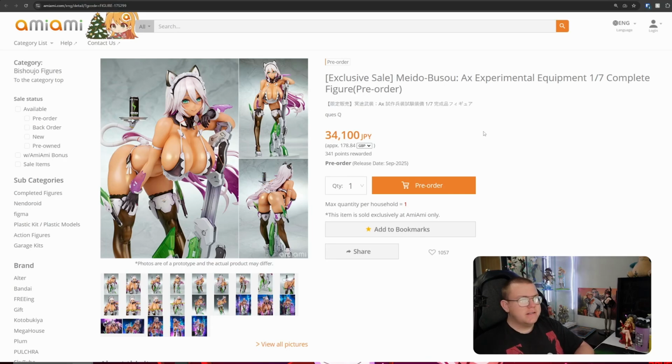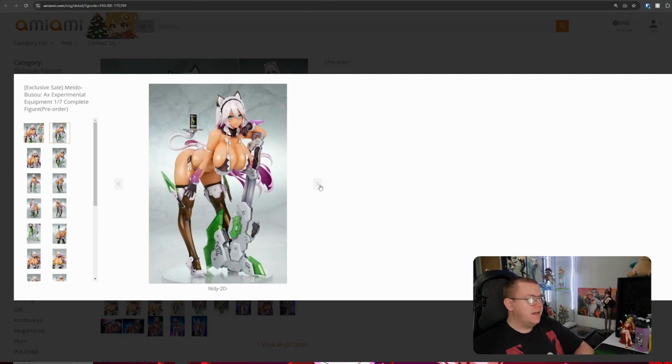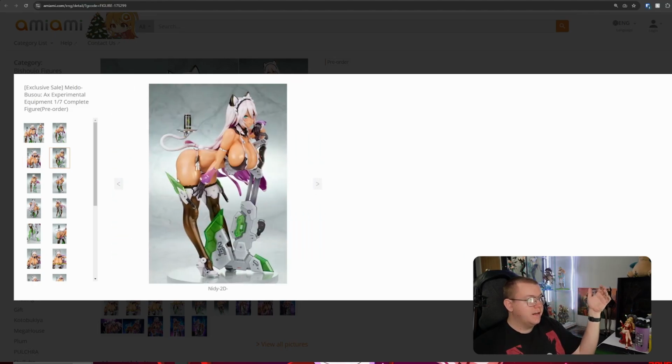Mayday Buso Axe Experimental Equipment on 7th by QSQ, 34,100 yen. Neko Maid, bikini maid with a giant axe and an energy drink balanced on her tail that she's serving you. Yeah, I'm very tempted to get this figure. Very obviously well endowed in the chest area. I love sci-fi mechanical parts being added on to waifus, obviously with Sophia Shear, the Bunny Suit Planning series, and the Orbit Girl series from Vertex as well.